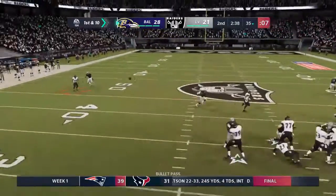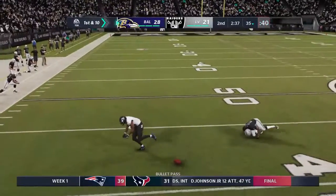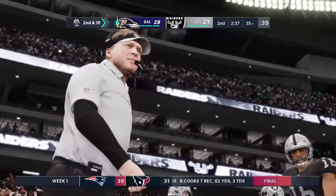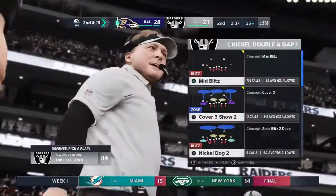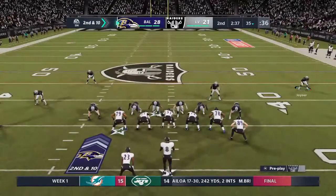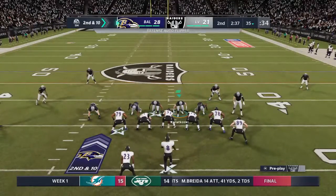Here's Jackson to throw. And that's going to be incomplete. Too tough to hold on to that one. It's 2nd down. Have to give some credit to the defender on that one. He read all of his keys perfectly and got a great break on the ball and was able to force that incompletion.